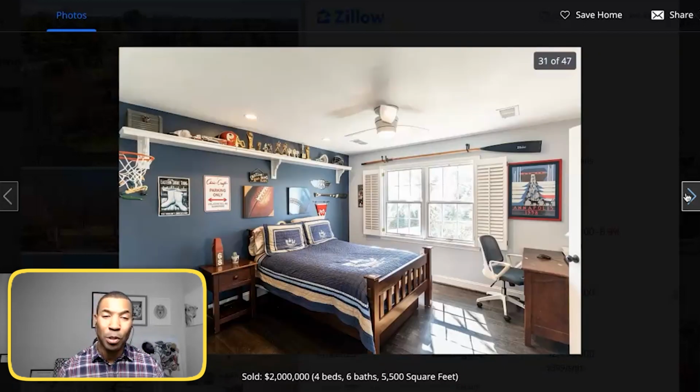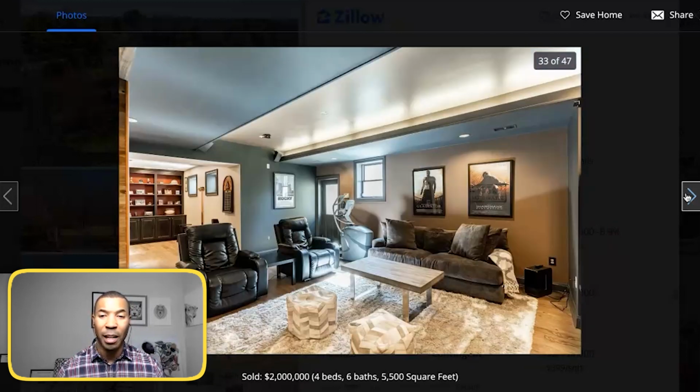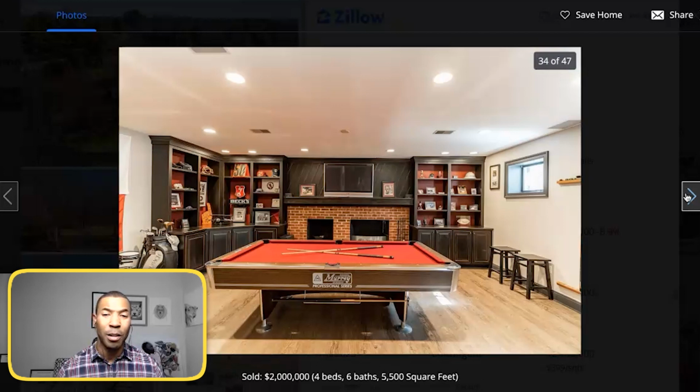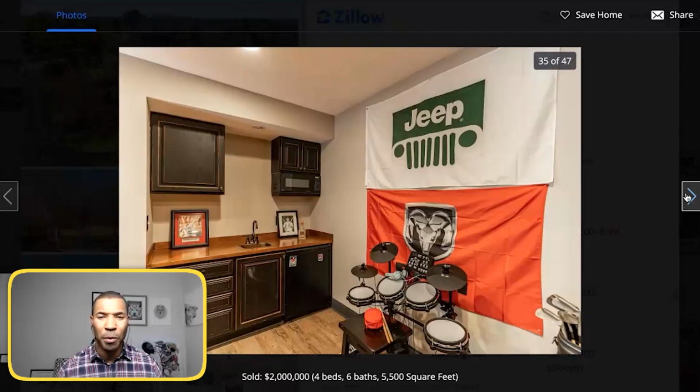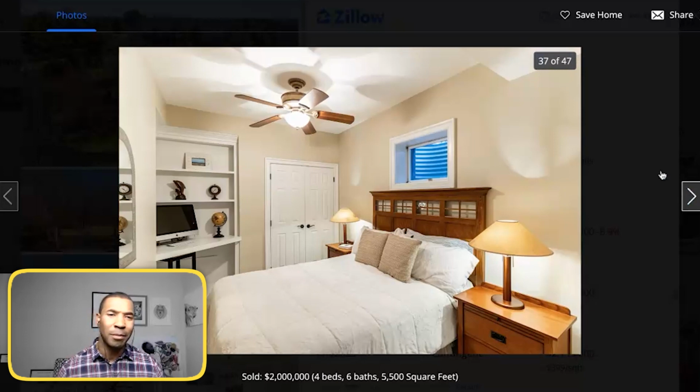So that's what you get at the $2 million mark here. And of course, you're going to have a theater room here, like a legit area for you to hang out, pool table. I mean, you've got a game room. Look at that. You've got a gym. You've got it all here. I love it. I love it. $2 million. North Potomac. Congratulations.